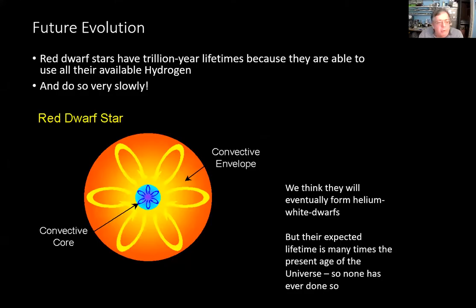In fact, though, no red dwarf star has ever died, because their lifetime is around about 1 trillion years, and that's 1,000 billion, which is a lot longer than the current age of the universe, which is only 13.8 billion. The reason being, they run very, very slowly and efficiently at a low temperature, burning their hydrogen very slowly, and they burn all of it. They have a fully convective core and a fully convective outer layer that mixes all the material in the star. So all of their mass is available to them for the process of fusion.